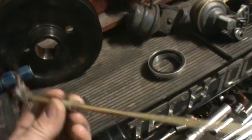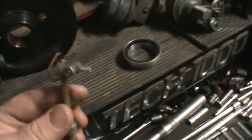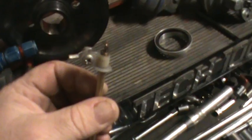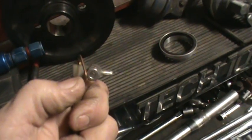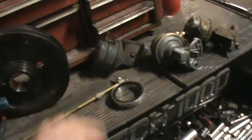This is an idiot gauge. This is one step better than not having a gauge. It hooks into the stock oiling system. You still retain your stock oil sending unit. You put a T on that, T to this, and then the other wire goes to the front of the car. And then basically when this grounds at 220, it just turns the light on in the dash and lets you know, hey, I need to slow down. My oil's getting hot. I prefer the gauges.